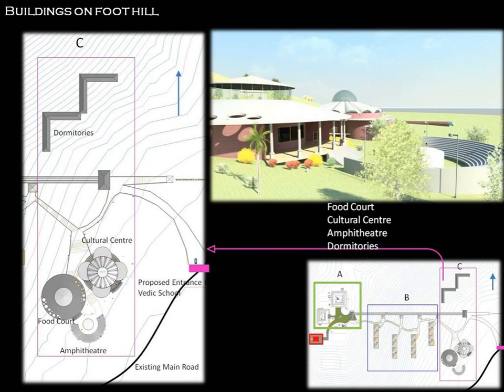This slide shows the buildings on the foothills close to the entrance of the site. This zone has a food court, cultural center, amphitheater and dormitories. The buildings are designed in contemporary style with no ornamental features as they are in close proximity with the urban area.